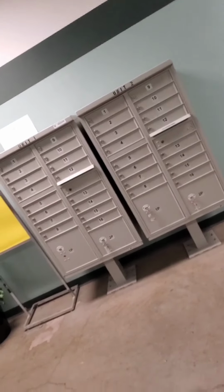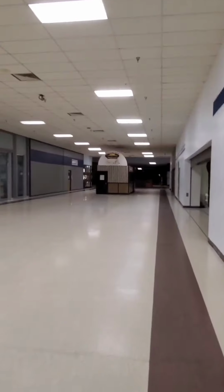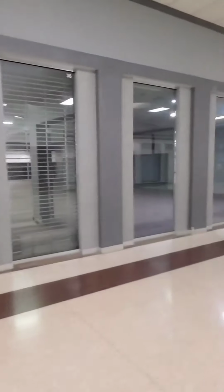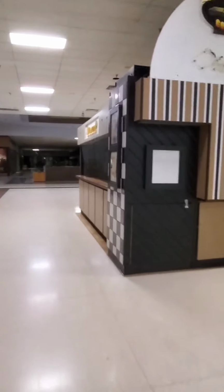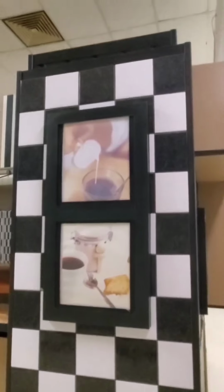Back in this area where the bathrooms were down this long corridor, I believe those were mailboxes for the businesses that were there once upon a time. Further we go down, it just looks like call centers and offices that are completely empty. I know there's a lot of paperwork on windows saying if you want to lease out a spot in the mall, but I don't know why you would ever want to lease out a spot at this mall. No one's ever in there. You get your occasional mall walkers, but other than that, nothing.